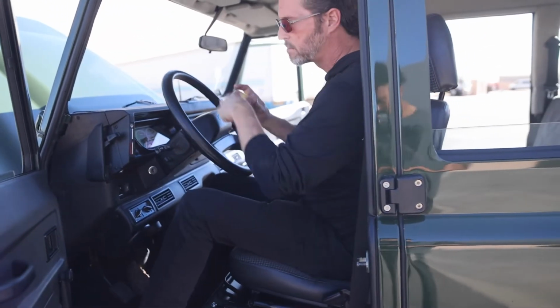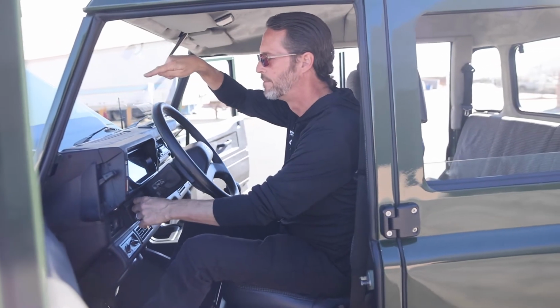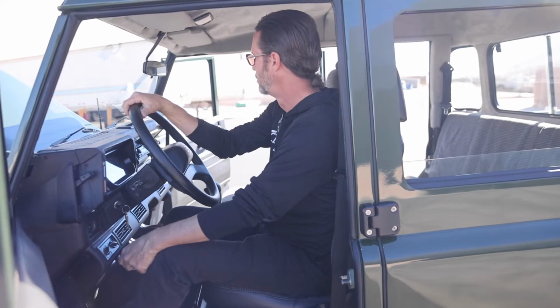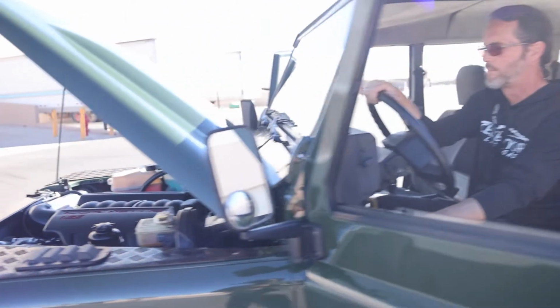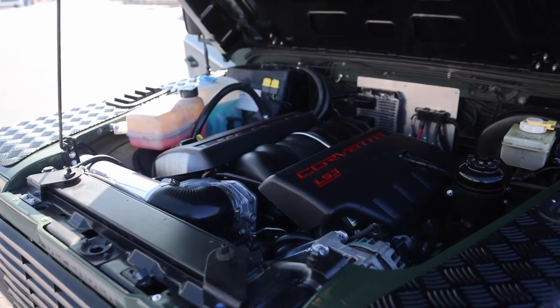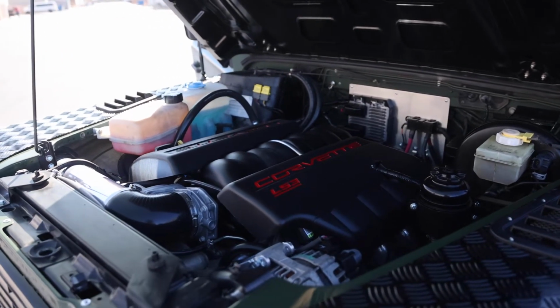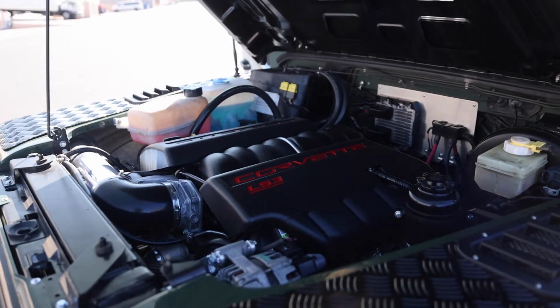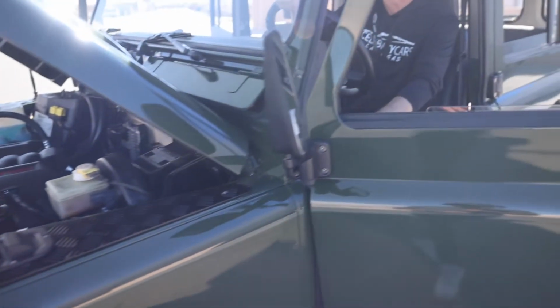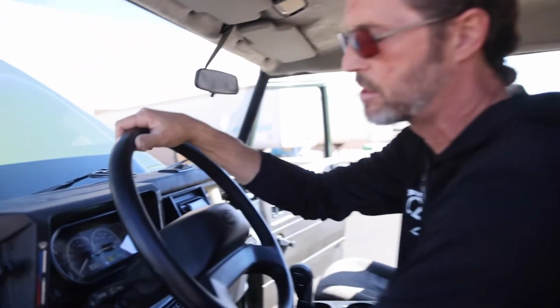And I'm gonna start this LS motor. You get an idea what it sounds like. The odometer on this vehicle, folks, says 125. That means 125. All the gauges seem to be doing what they're supposed to be doing. Temp gauge is up just a little bit, only because we moved it just one or two spots.